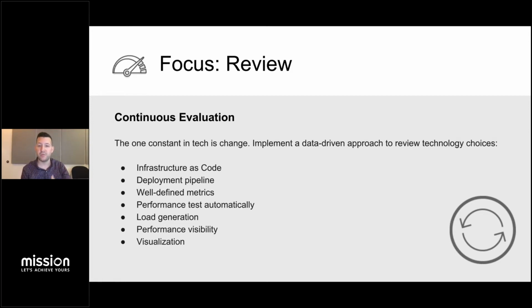You need to have a continuous performance review process in place to ensure that all those selections you've just made across compute, network, database, and storage are up to date and are correct still. So AWS outlines this approach where you use infrastructure as code, your deployment pipeline, well-defined metrics, and automated performance testing with load generation and performance visibility and visualization to go through that review process. There's a lot of information in the white paper on this, and we don't have a lot of time, but suffice it to say that the idea is really all about surfacing as much insight and continuous information as possible.